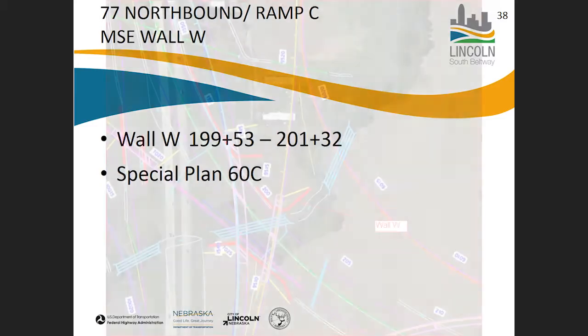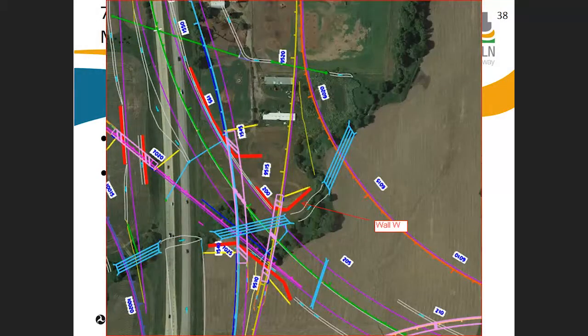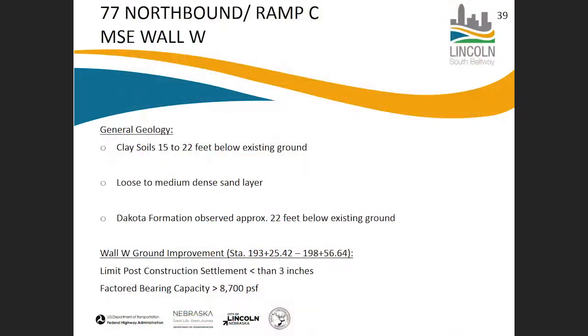Wall W, that's right here. In this section, we're looking at topsoil, subsoil over loess, and then sandstones around 22 feet. Again, this one's going to require ground improvement as well. We've got clay soils ranging from 15 to 22 feet below ground, with a loose to medium dense sand layer, and as I mentioned before, sandstone at 22 feet. Here we're looking at, again, settlement less than 3 inches after construction and a factored bearing capacity of 8,700 PSF.